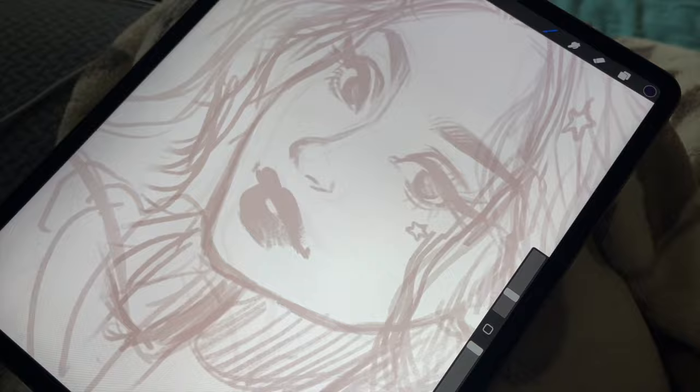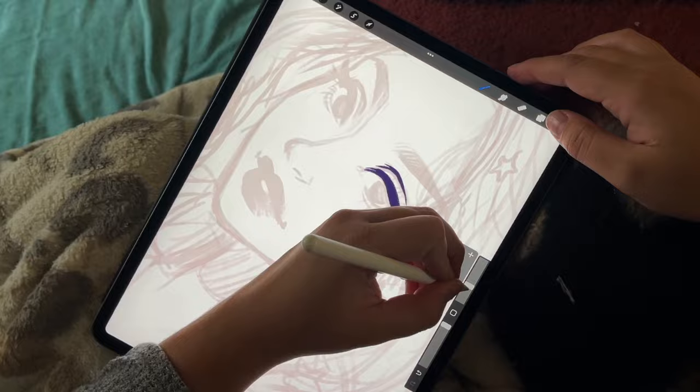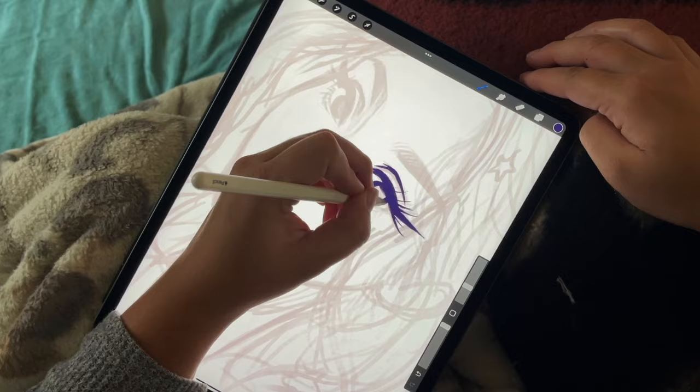Hello, welcome to a new process video. Today I was just drawing for fun on my iPad. I kind of just wanted to draw some really fun hair.